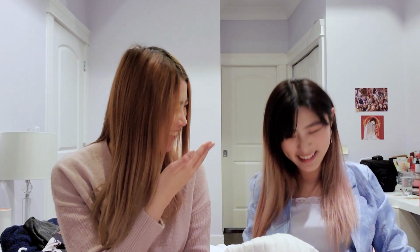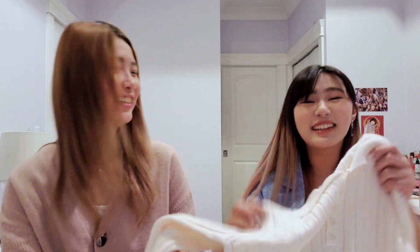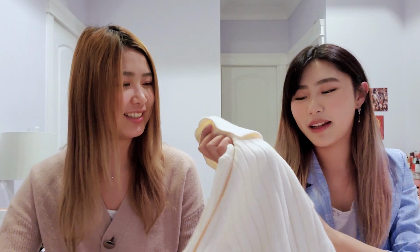That's such a weird thing. It's off-centered, so when I hang this up, it's going to be off-centered. Okay, I don't want that. If you're a normal person, you wouldn't care about where the label is, so I don't think that counts as a con. Okay, fine. Okay, another thing is the buttons.